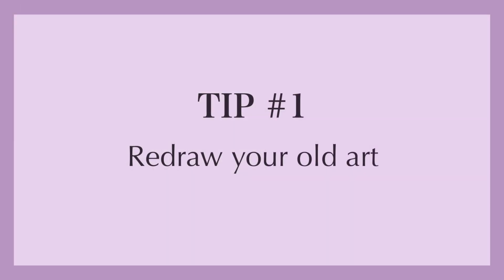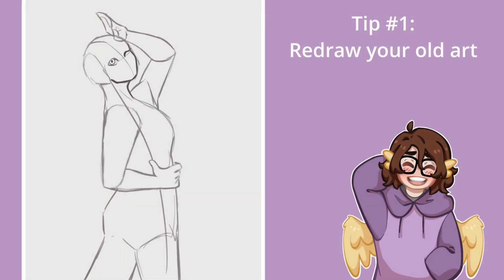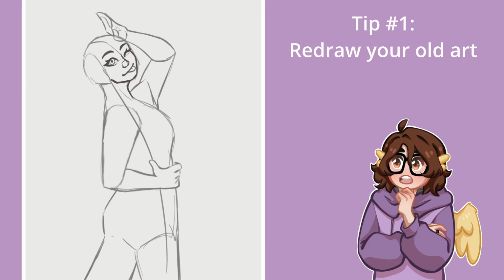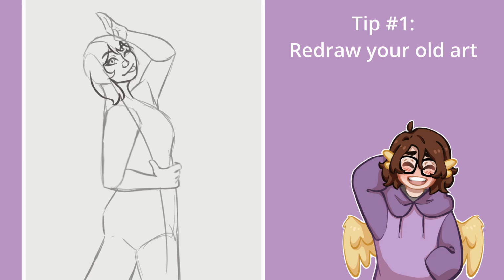Tip number 1, redraw your old art. If you've followed me for a while, you've probably heard me say this before, but redrawing your old art is a fantastic way of both tracking your improvement and getting over art block. So when I notice that I'm feeling a lot more negative about my results, or I feel less enjoyment or motivation when it comes to drawing, my knee-jerk reaction is to just redraw an old piece of art, because it's the most effective way I've found over the years that gets me out of that rut.